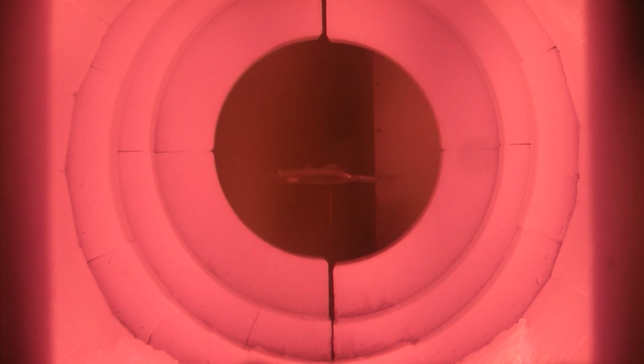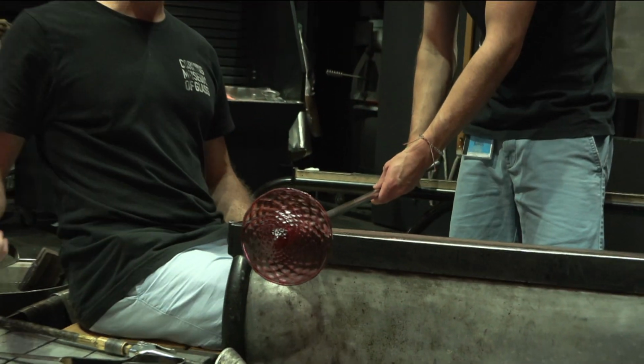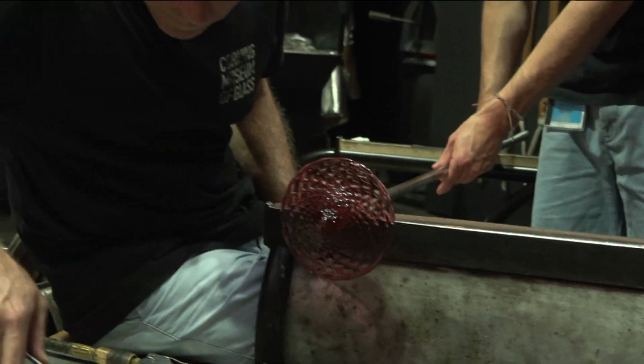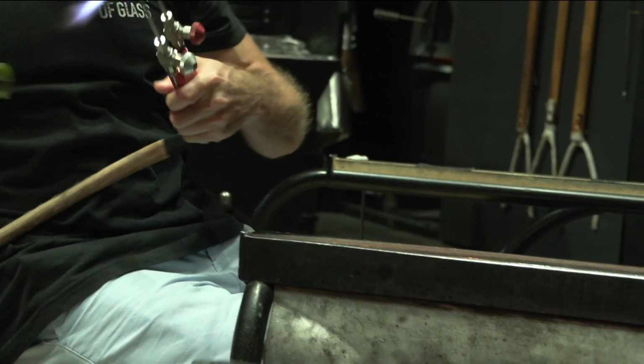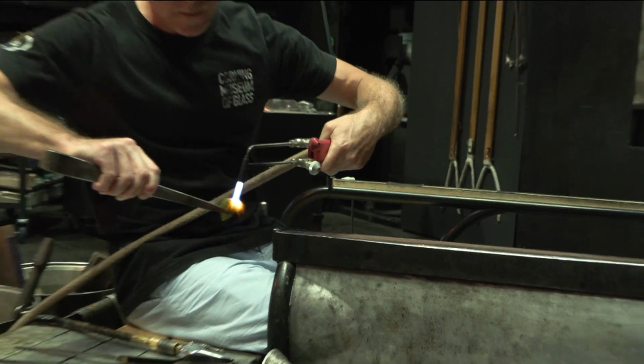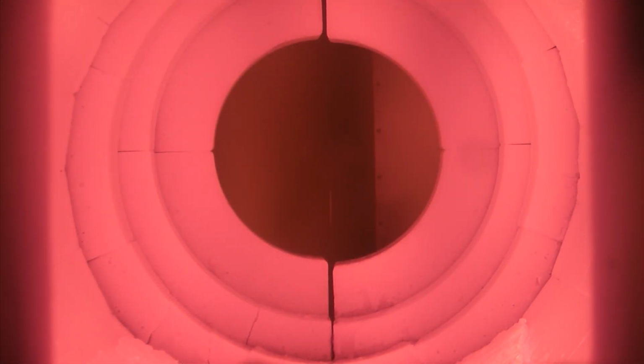So this is going to be the foot. That means we need to start building our leaves on the bottom of that form. So Katie's got a paddle. This paddle is just made of metal. It is dusted with a kiln release to try to keep the glass from sticking to that metal.